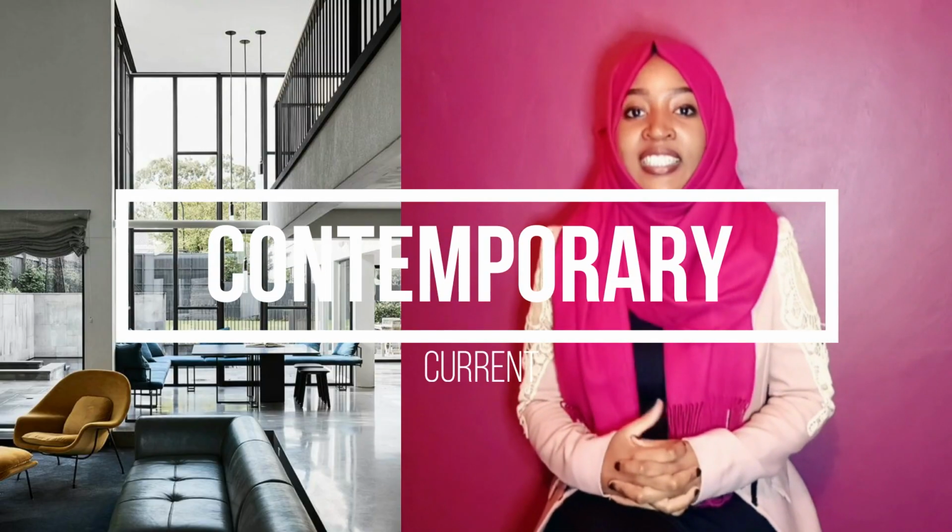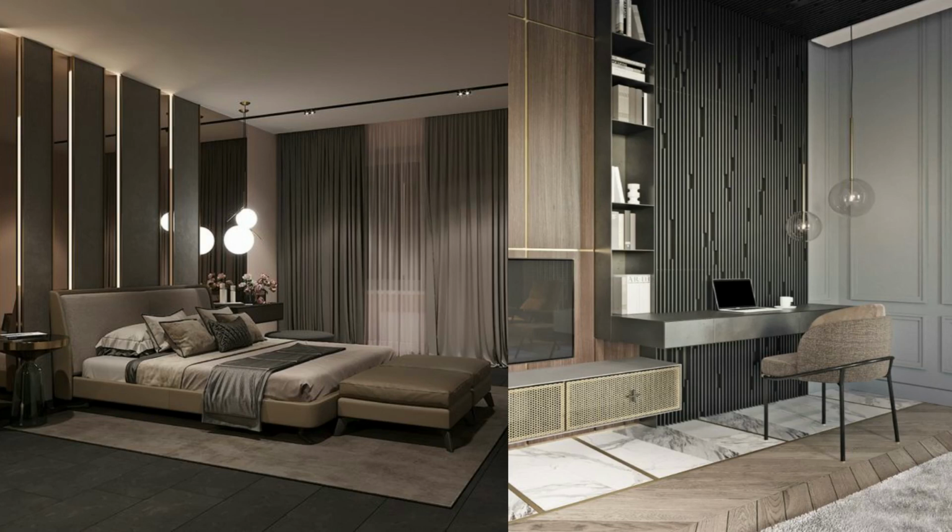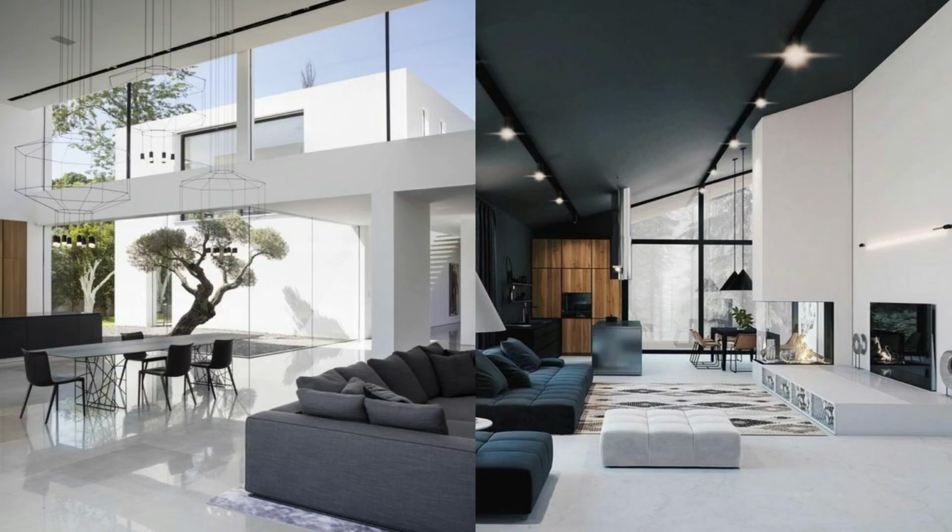First interior design style I will be discussing will be the contemporary design style, and this is simply defined as current because it's usually the most modern and the most current style during a particular time. So yes, it's pretty sleek and fresh, and most times contemporary design style evokes feelings of simplicity, subtle sophistication, use of textures, and clean lines.